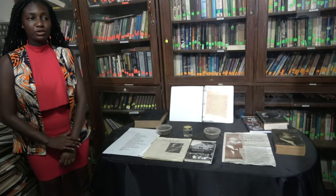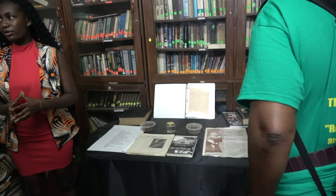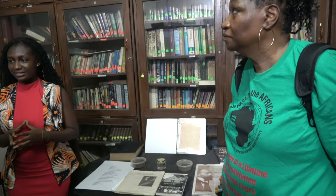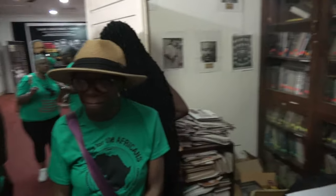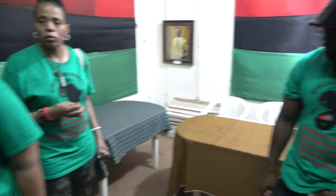From this room, we head to the seminar hall of Dr. Du Bois, then to the grave site where he's buried to pay the great man his last respects. To the next room, please. This way. Yes, family, the journey continues.